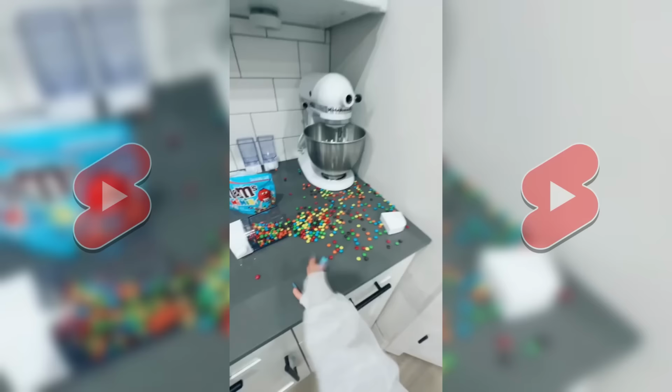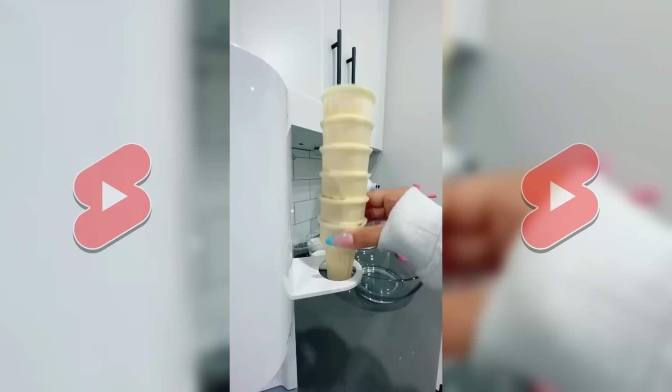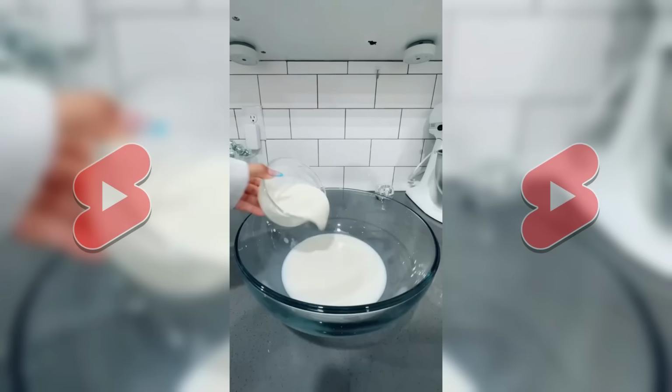I don't know why I bought this, but here we are. I'm actually really excited. Toppings go here. First, M&Ms. I was so close. Sprinkles. Much better. And crushed Oreo. Moving on. Now I'm gonna make the base. 1 cup of whole milk. Cup of heavy whipping cream.